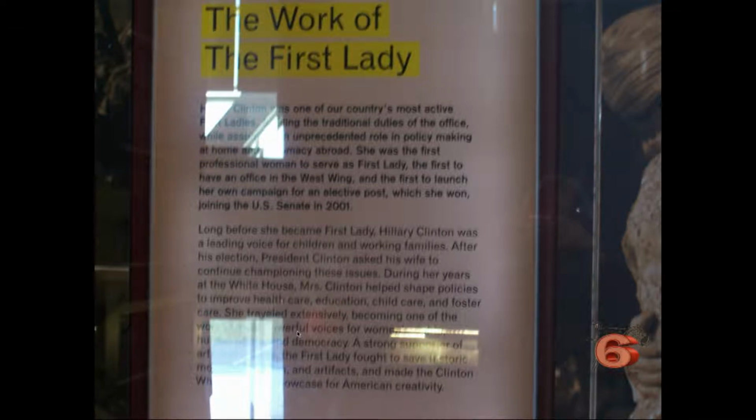Hillary was very important as far as he was concerned in the presidency. There's a question about whether or not she was helpful when it came to the health issue, because he put her in charge of the health issue.